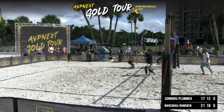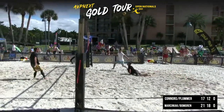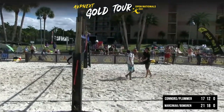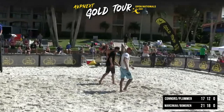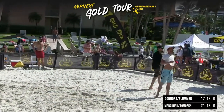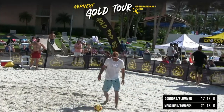Over the top, picked up by Bomgren. Marciniak puts him on the net. He's going to have an opportunity to take a rip, but picked up by Plummer. Connor's diving set. Big swing by Plummer, uncontested. That was pretty spectacular volleyball, leaving it all on the line. That brings us within 5, 18-13 in favor of Marciniak and Bomgren.